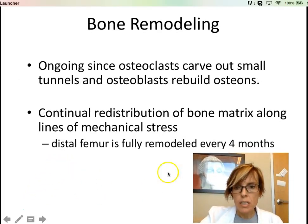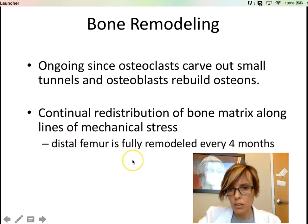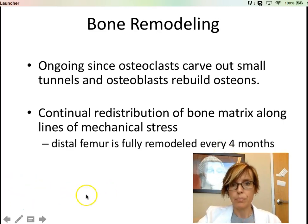So basically, here's a nice little fun fact for you. The distal end of your femur, so the distal end of your femur would be by your knee, right? It's fully remodeled every 4 months. So that's about how much bone remodeling is going on in you.